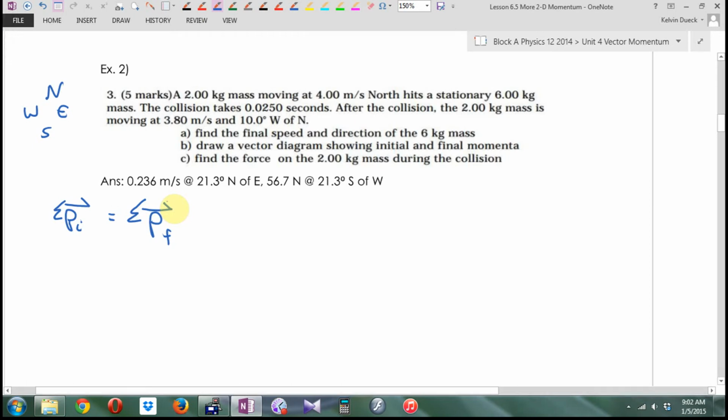Cool. Before the collision, what's moving? Mass 1, mass 2, or both? Mass 1. So I'm going to go momentum 1 initial. Bam! They collide. After the collision, what's moving? Mass 1, mass 2, or both? Both stuck together or separate?